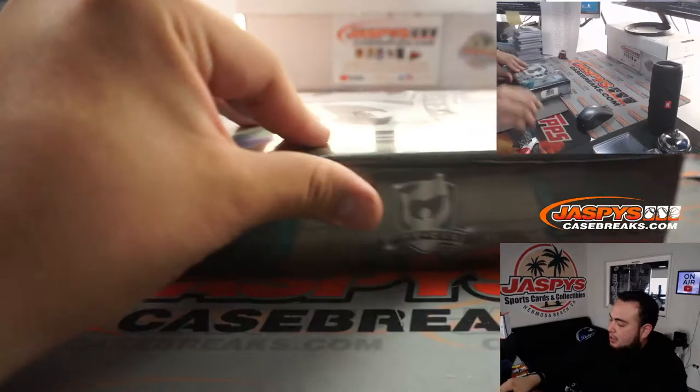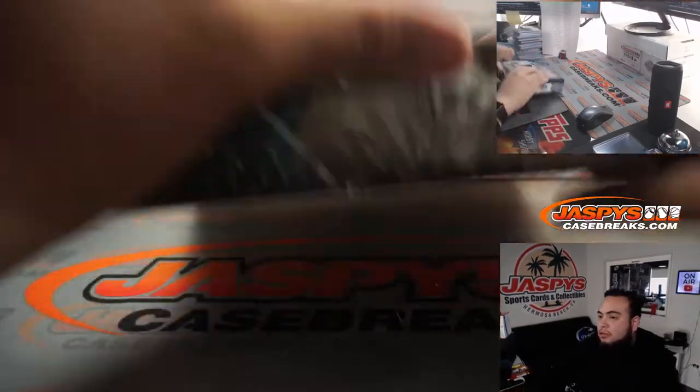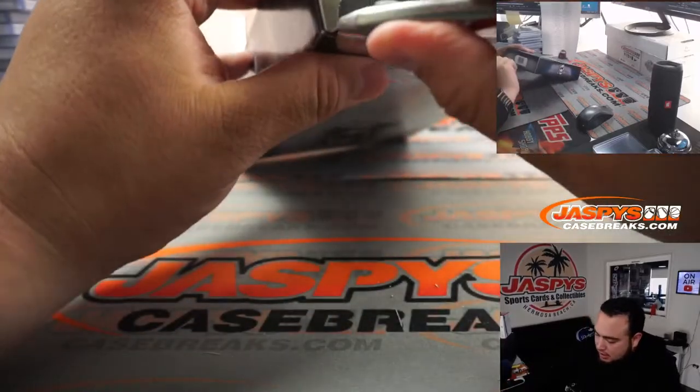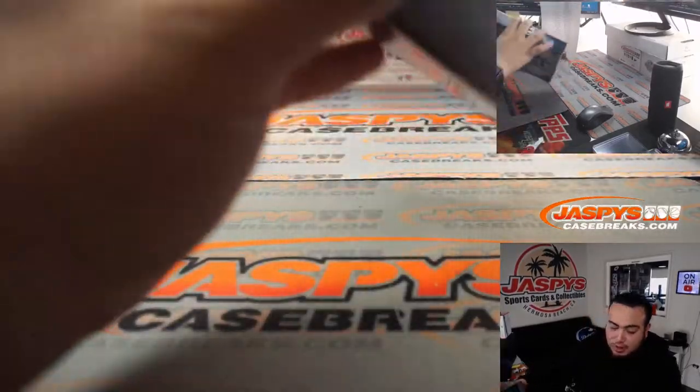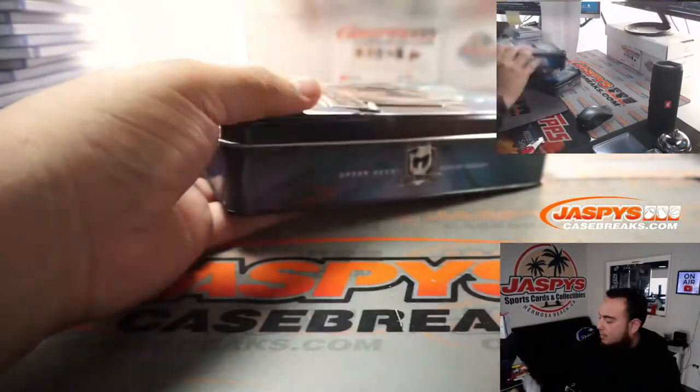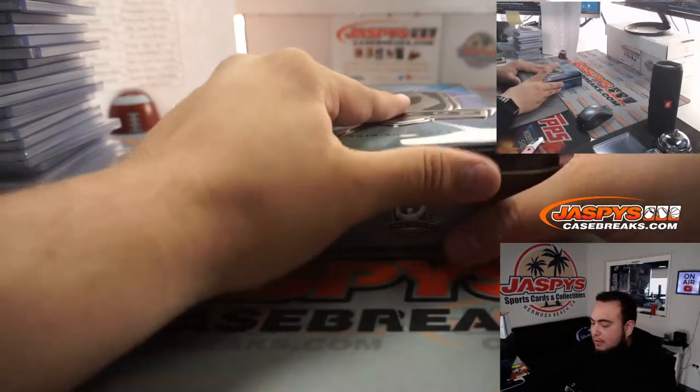And the last box, guys. Hopefully we can still get a little true RPA. Something really, really nice. Sidney Crosby was nice. We got a printing plate one-on-one booklet. I feel like we should still have something else hiding in here.